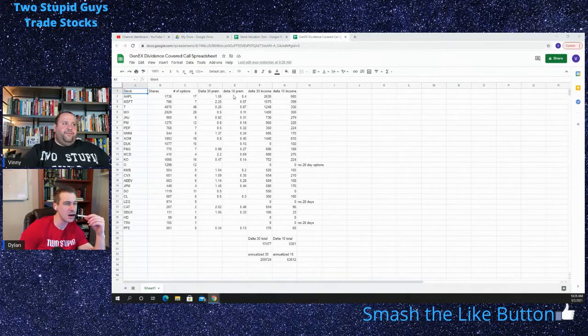Delta 10 and Delta 30, I'll explain that for a second. It's an underlying odds ratio of the option being in the money at expiration. It's not exactly what it means, but it can be utilized that way. The Delta 30 implies about a 30% chance of that option being in the money at expiration. Delta 10 implies about a 10% chance. Now, I did about 28 days out.